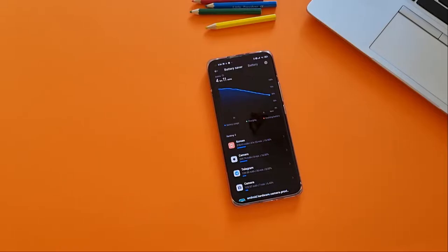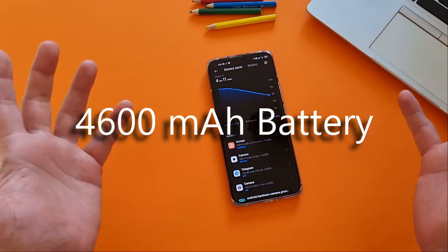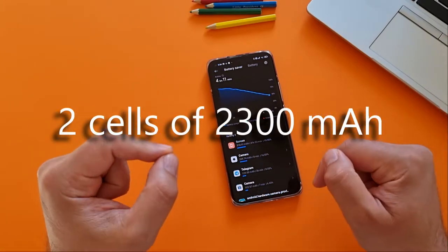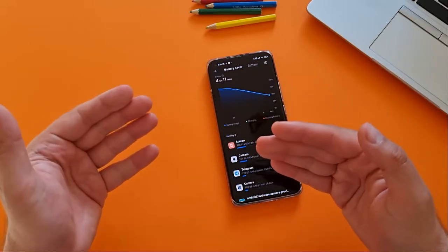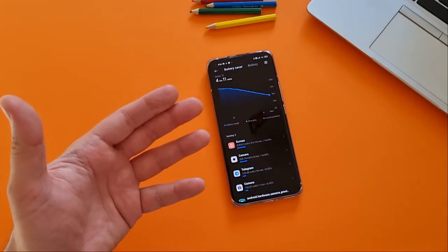The next topic I want to address is the battery. The phone has a 4600 mAh battery, which you might think is not enough. It does contain two cells, and these two cells are each 2300 mAh. They are connected in series, and this is very important for the fast wired and also fast wireless charging.